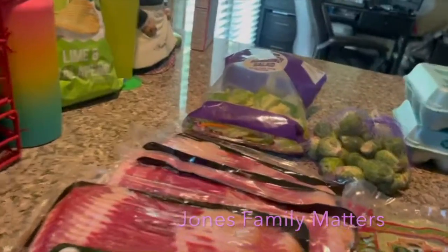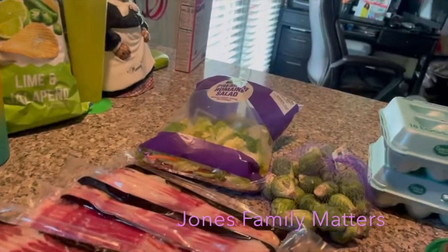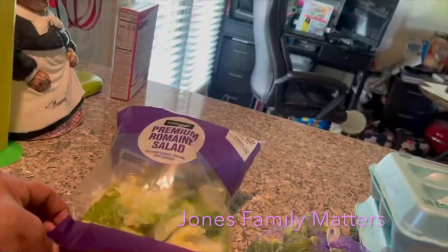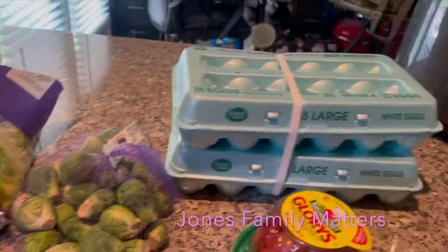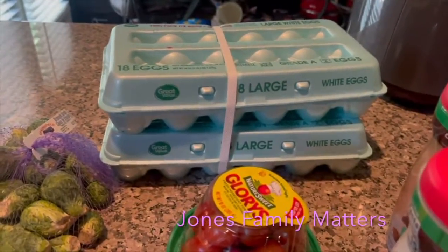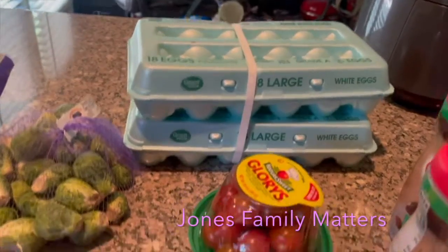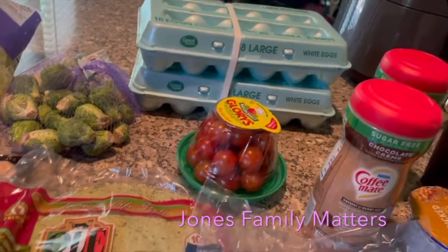So I got 4 packages of bacon. I got some lettuce, my salads. I also got some Brussels sprouts to try for a recipe. A couple of dozen of eggs. Well, actually, 3 dozen eggs. And I got some grape tomatoes or cherry tomatoes.